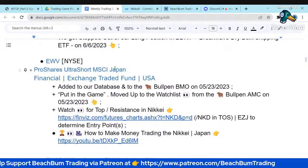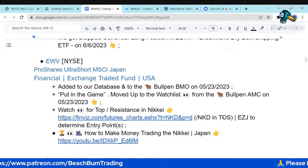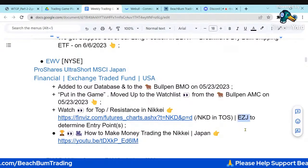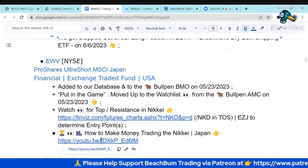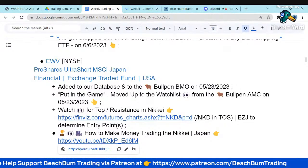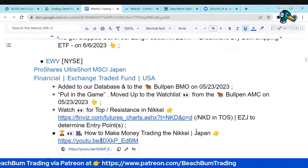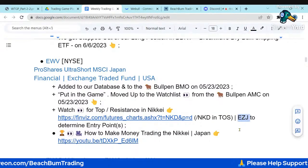EWV is the short on the Nikkei on Japan. We've been talking about that for a couple weeks. You can see I'm trying to watch for the top in EZJ and also in the actual Nikkei futures index. And we have a more detailed video that you can access via this bonus link in the notes on our strategy for trading the Nikkei, trading Japan using EWV and watching for entry points using EZJ.